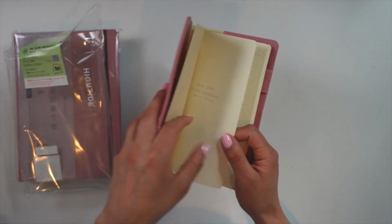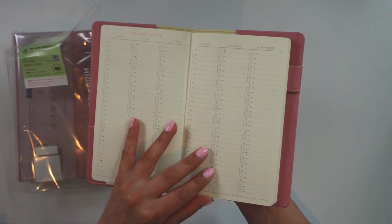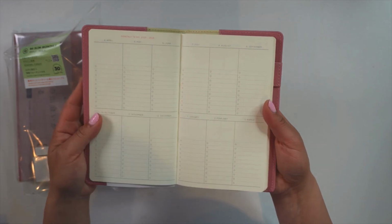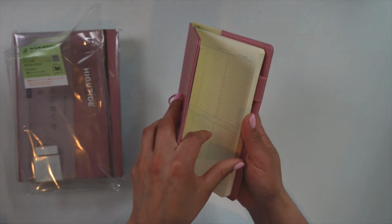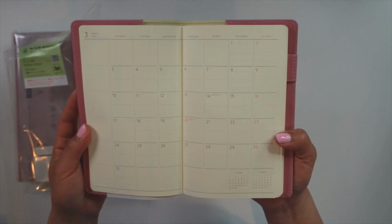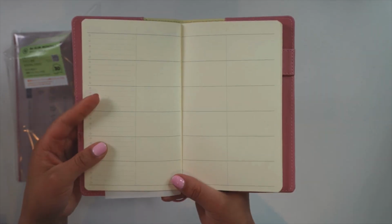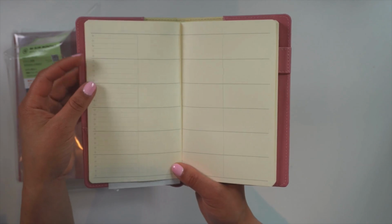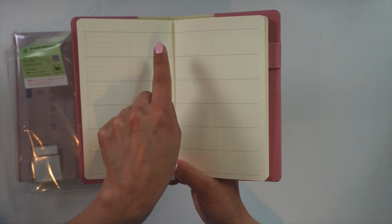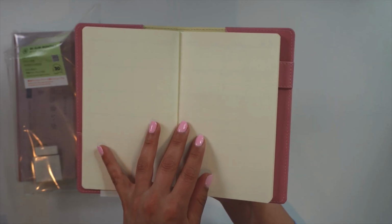Going in at the very beginning, it has a 2025 and 2026 overview. Then it has a 6 months at a glance page, followed by the next 6 months. Then there's the monthly to-do list. I love this format. Then this one was really unique. There is a monthly overview. That is followed by this page, which has 6 horizontal divisions. It has a little to-do list here at the first column, and then it has 3 blank columns.